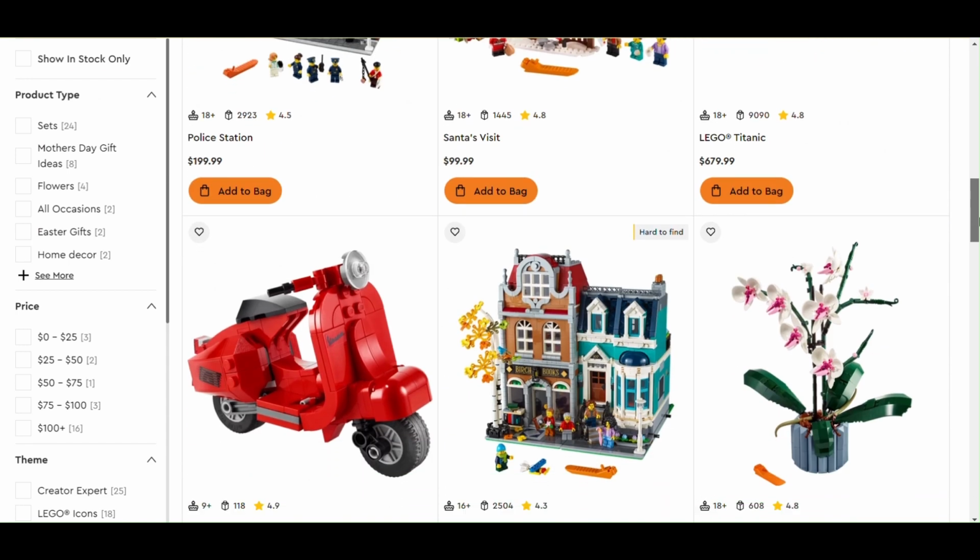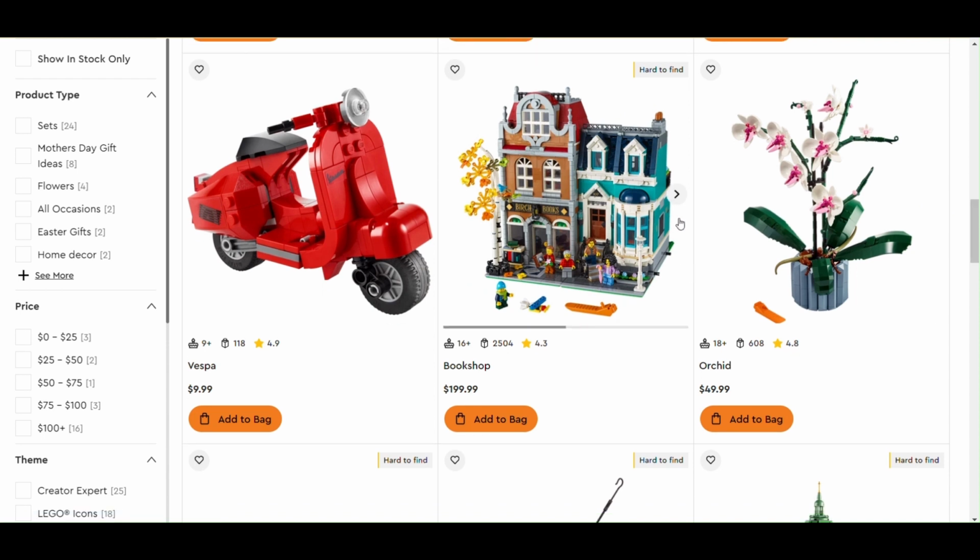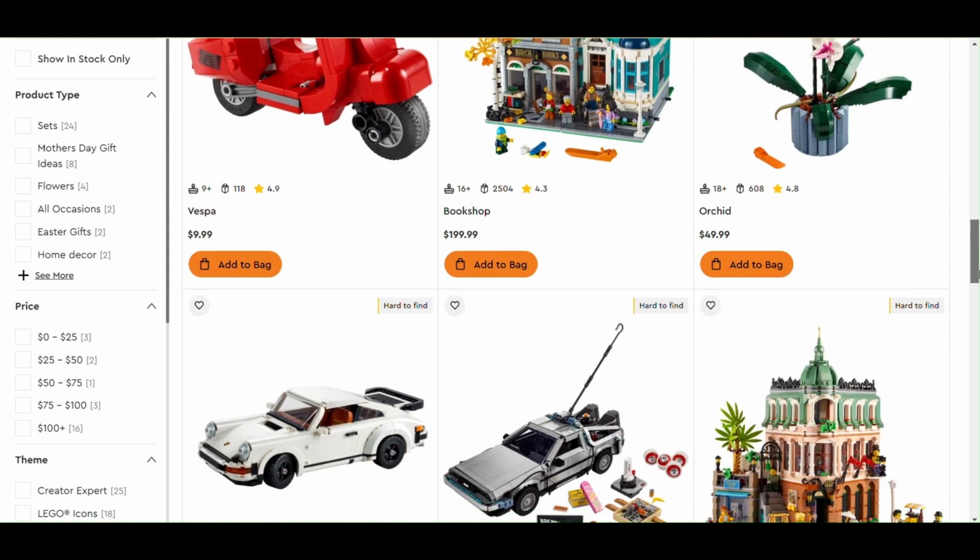But the Bookshop. Another gorgeous set, retiring this year. Also on my wanted list. Like, there's so many sets that I don't have here. Especially the modulars. I'm a huge fan of the modulars. I just don't have a lot of them. But this is gorgeous. Splits into 2 parts. Beautiful. One of my favorites.